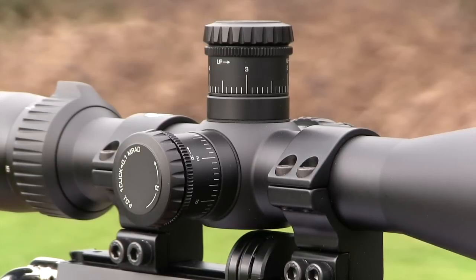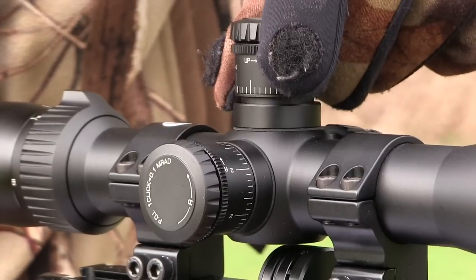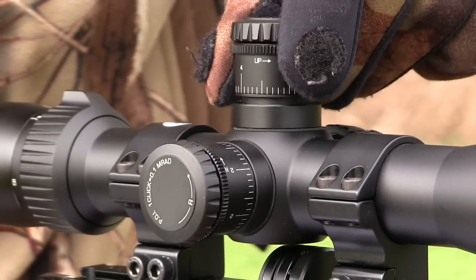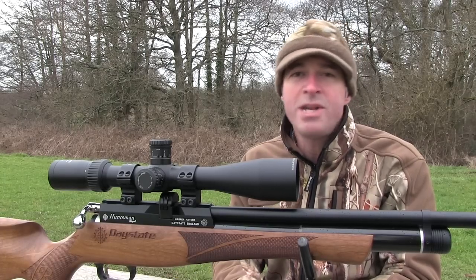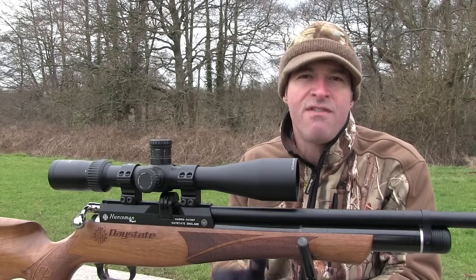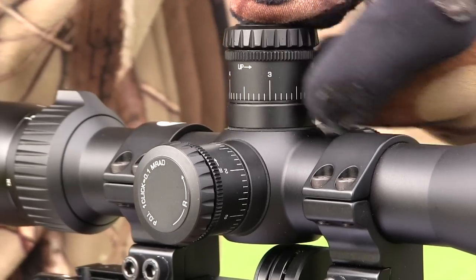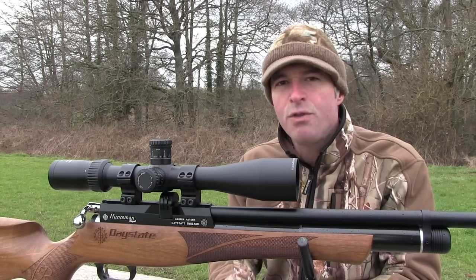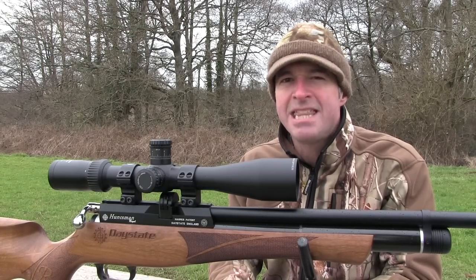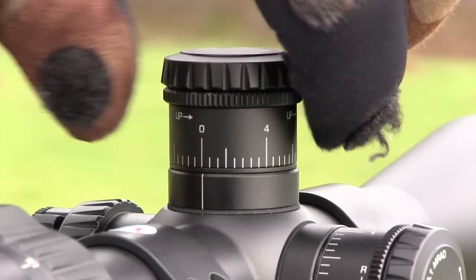The target turrets make for fast, precise adjustment. Lift the thumb wheel and each positive click adjusts the point of impact 1/4 inch at 100 yards, or 1/16 inch at 25 yards. Once you've got it zeroed, you just push the turrets back down to lock them securely in place. And if you slacken off the locking rings, you can even reset the dials back to zero once you've got the scope set up. A very nice touch.